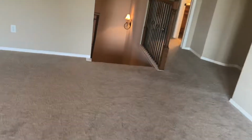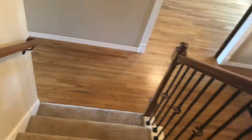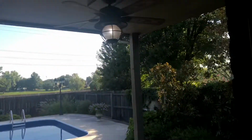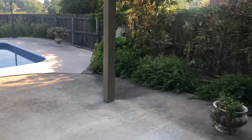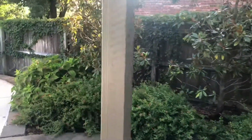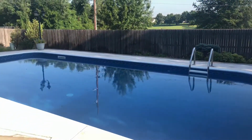And now let's just walk to the backyard where you can definitely visualize nice fall weather, sitting on the back patio, enjoying your beautiful Oklahoma evening. Covered patio, extended concrete. We got some brick all around the back here. Nice landscaping. You can again just tell that they love this home and really took great care of it.